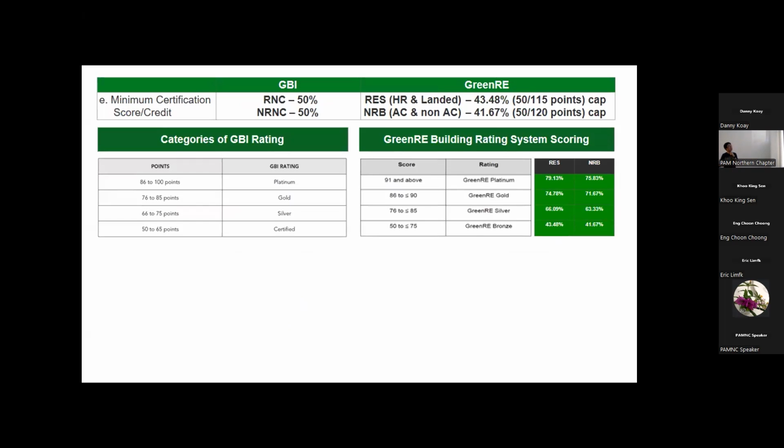In GBI, points are located according to our core curriculum. You get an A, you get 86 points, you get an A, 50, you fail. SPM, STPM level, same, based on local priority and culture, so the passing rate is 50%. No issue. Green RE is slightly different.